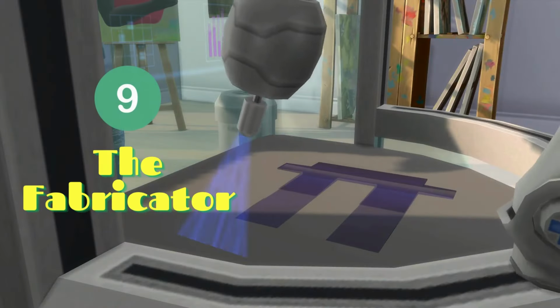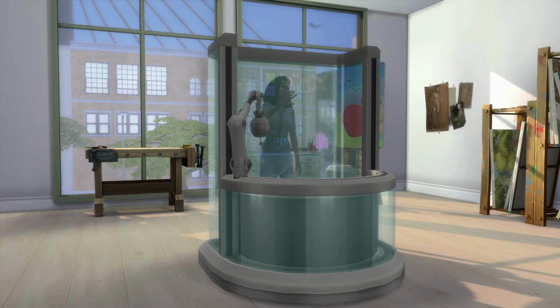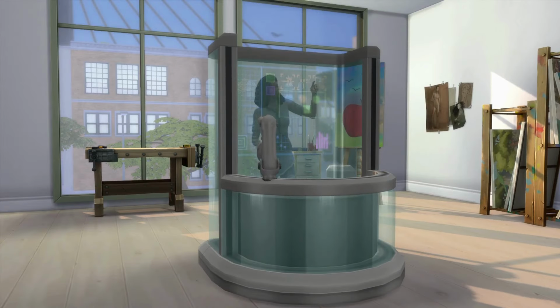At number 9 we've got the Fabrication Machine. While this is bulky, and where do I put it? In my random room of giant equipment the Sims all seem to have. It does unlock some pretty interesting items, so this is more of a gateway to other items on this list.